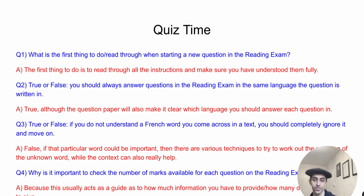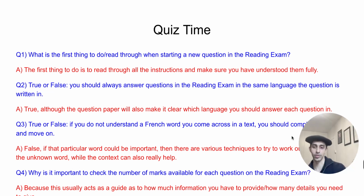So, that is because this usually acts as a guide as to how much information you have to provide or as to how many details you need to give. If a question's worth 2 marks, for example, then that means that you normally have to provide 2 different pieces of information, and it guides you as to how to answer the question as well. So definitely check through the number of marks available for every single question.